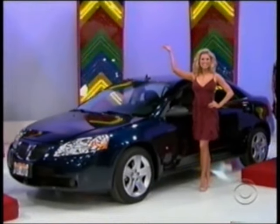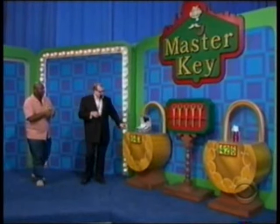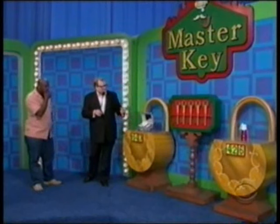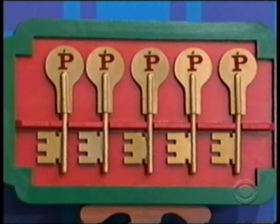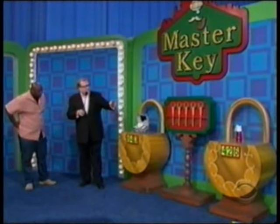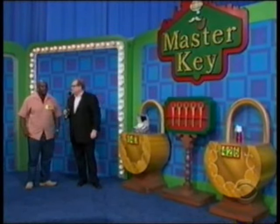And there they are, Drew. Thank you, Rich. Here's the game we're playing. It's called Master Key. You don't have to know the price of the car or anything. All you have to do is know about these small little items we have right here. There's five keys there. There's one key each for the car, the art set, and the furniture, a key that's good for all of them, and one key that doesn't open a thing. So we're going to give you a chance to win up to two keys. Hope you get the two. Then we'll go over there and see what you win, if you win the chair, the art set, or the car.